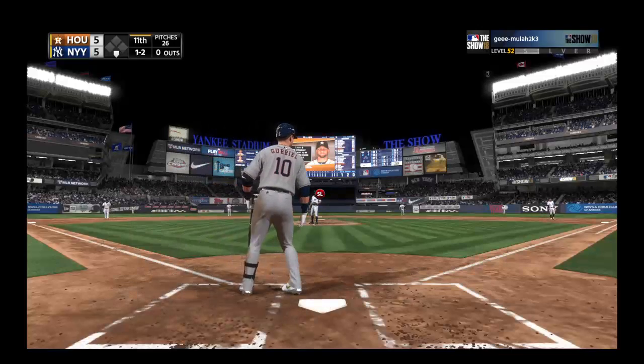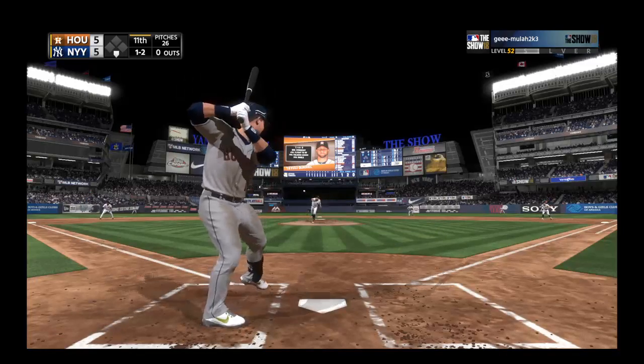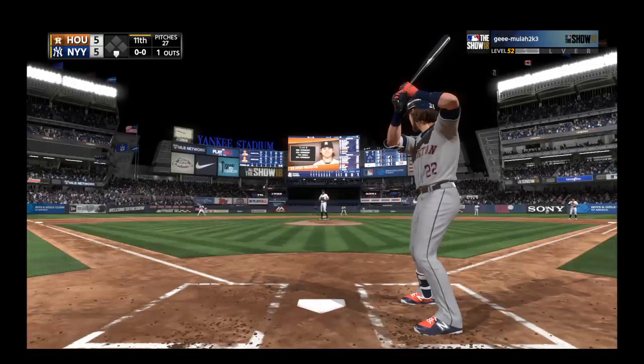Fouled away. When you have 2 strikes on you, as a hitter, if you get something that you can handle, you have to find a way to do some damage with it. That was a missed opportunity. Fastball swung on and missed for the first out.